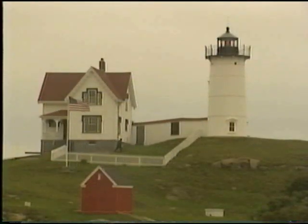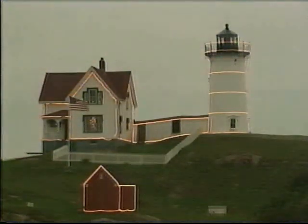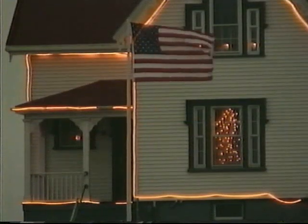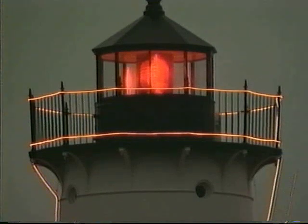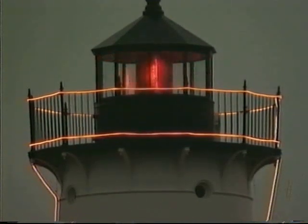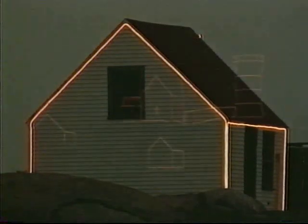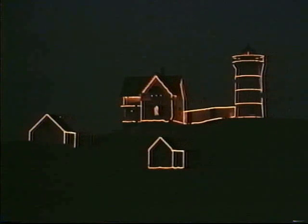Every year, just prior to Christmas, we do what we call the lighting of the Nubble. The entire lighthouse is outlined in white rope lighting. There are candles in all of the windows, and there's a Christmas tree in the main window. It's quite a community event. In addition to that, we also do what we call Christmas in July, which is exactly the same event, duplicated in July for all of those tourists and summer residents who don't get a chance to see it just prior to Christmas.